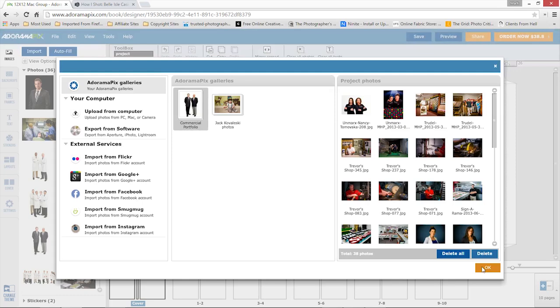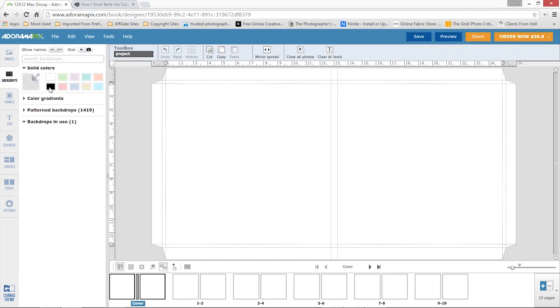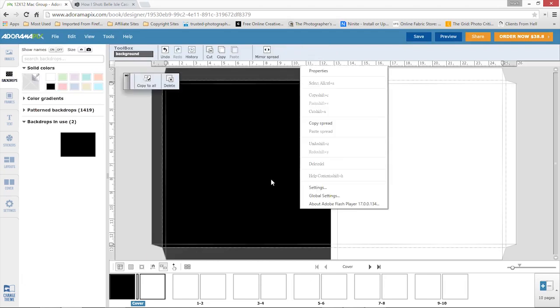I haven't done a PSD. I know they'll accept JPEG, TIFF, and PNG files. There we go. So yeah, I lost pretty much everything. So just to recap, I'll do a black background, and actually I'll show you guys real quick.